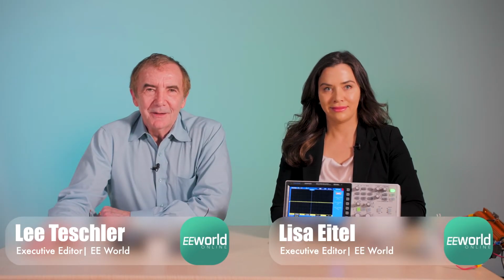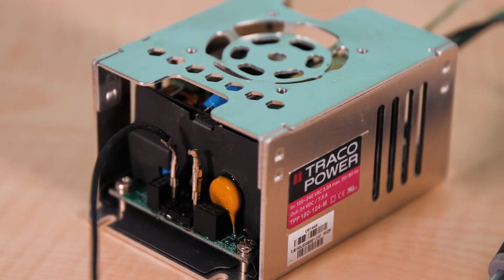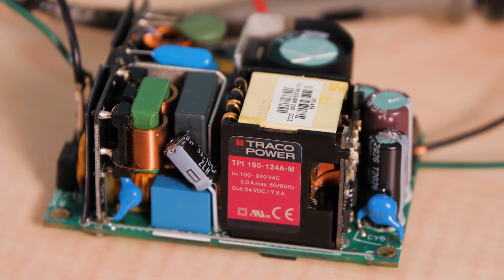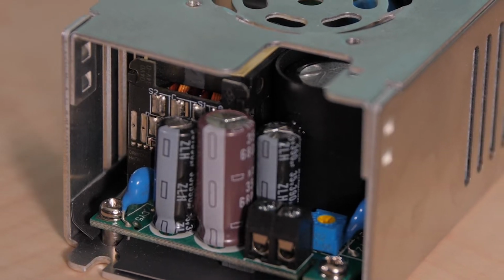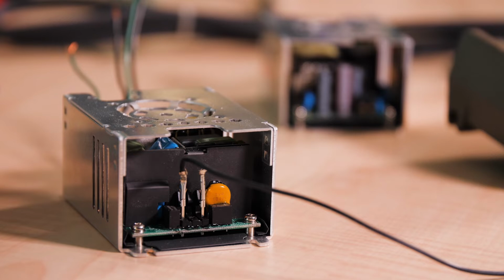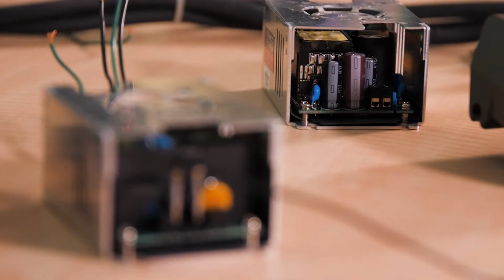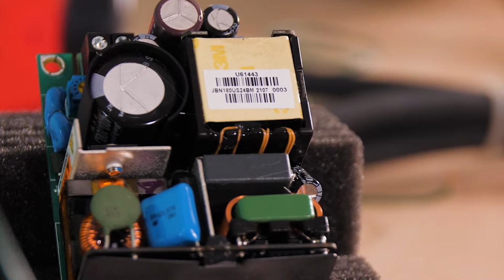The TPP and TPI series of 180-watt AC/DC power supplies both hail from Traco Power. Both series come in enclosed and open versions. The electrical specifications for both series are identical except for two: leakage current and isolation voltage. TPP supplies are designed to keep leakage current below 100 microamps.